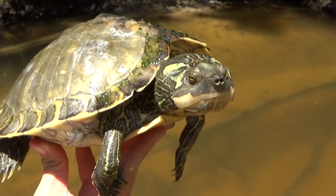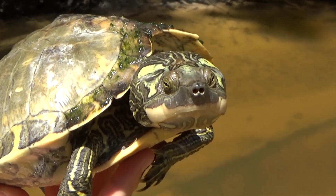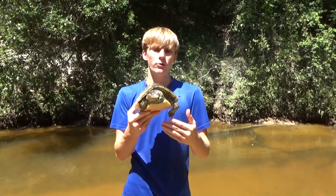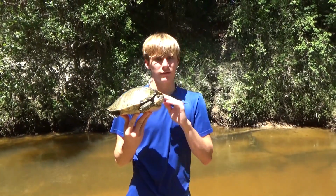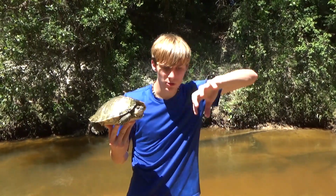Now, one thing that they're going to be doing along here is digging up clams. See, this river is full of these freshwater clams, and a lot of the turtles here, the loggerhead musk turtles, the map turtles, I would have to wonder if the snapping turtles eat them, but they've got these big claws, and what they'll do with those claws is they'll dig all through the sand, find the clams, and crunch them up. They eat clams all day long.